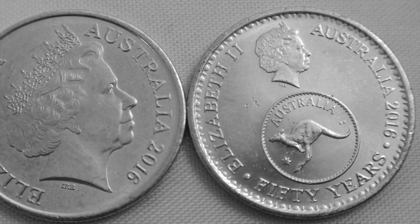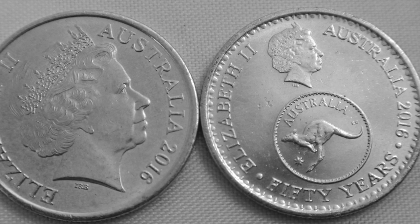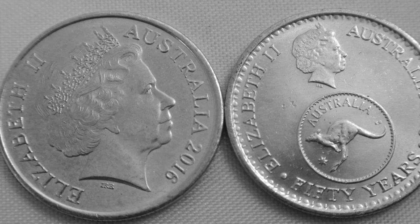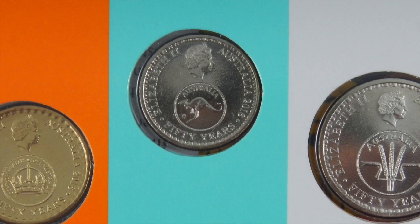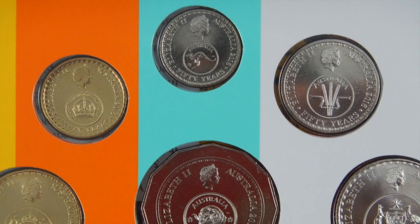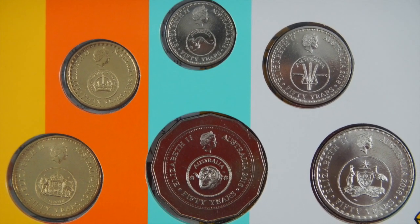There were also 5-cent coins released with the normal Queen design on the head side for 2016. So there were actually two different designs for the 2016 5-cent coin. Generally, the head side of the coin is the same for every coin each year, so this is pretty special as far as Australian coins go. Each coin had an extra image from the classic pre-decimal coin added to the head side. If you're collecting 5-cent coins, this is one of the rare times when there was a special design, so you might want to hold on to it for your collection if you find a copy.